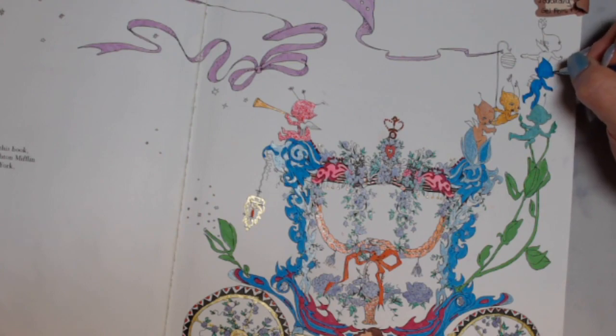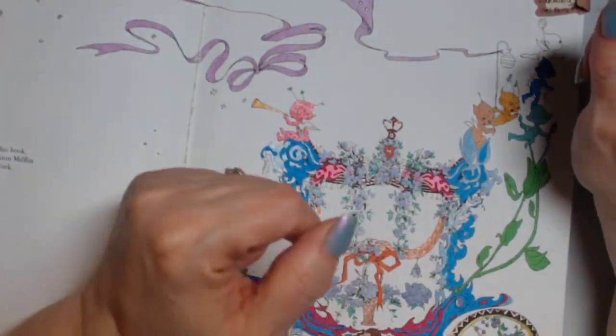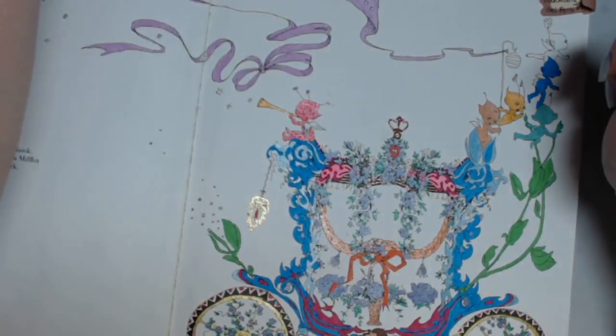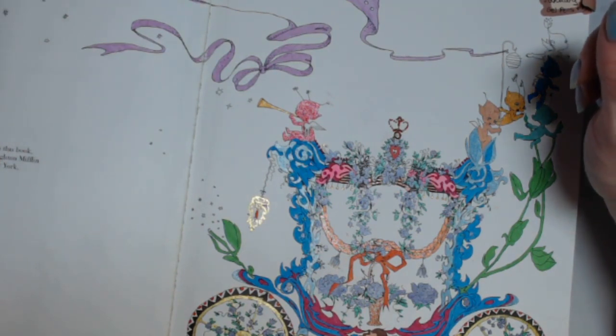Have you read any good books lately? Inquiring minds want to know. Purple. Here's a purple.